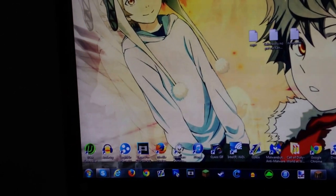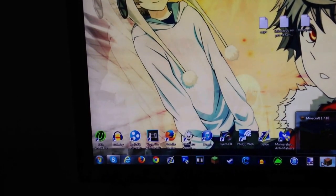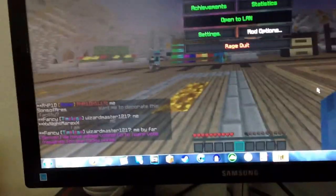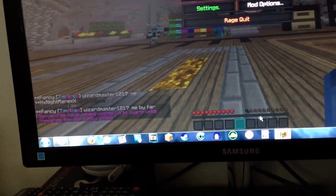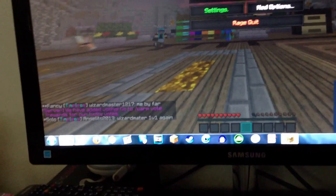And I have Minecraft open. That's why my laptop's making lots of noise. So here's my Minecraft. I tried some new render settings, and I changed my GUI, so tell me if it's good. And it's the Skype call I'm in. Hello.